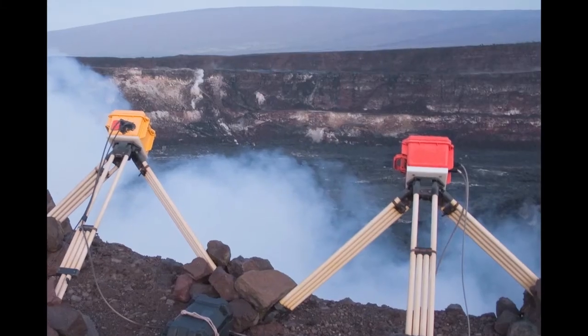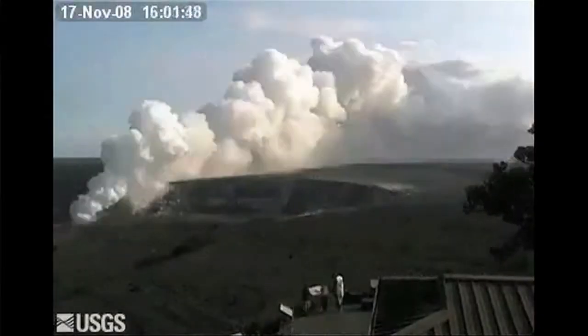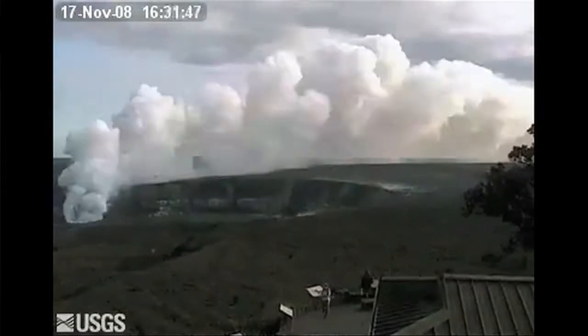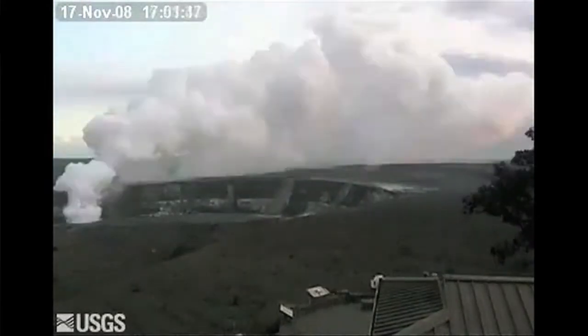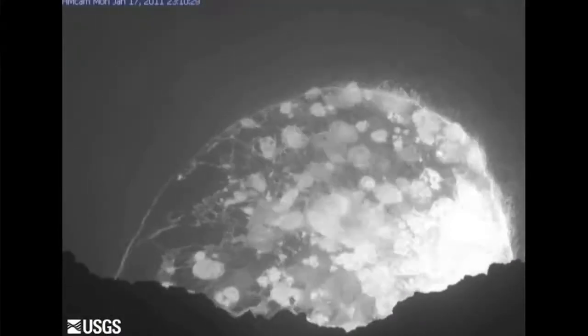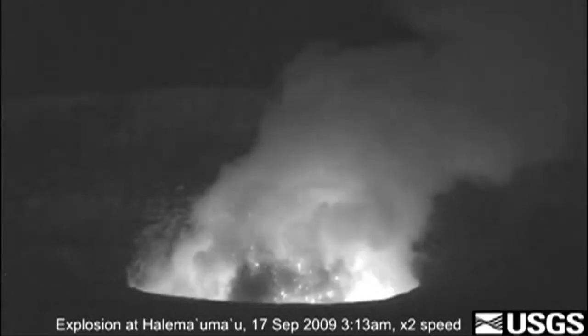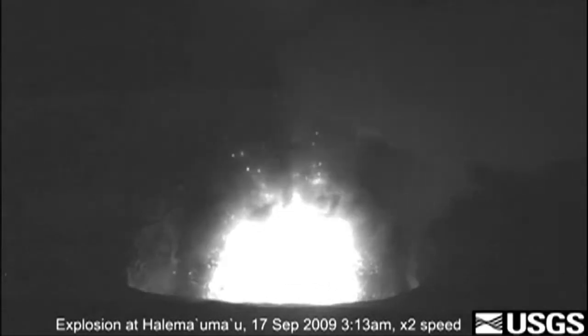The camera systems now are completely digital, and to monitor the current eruption that you see just over my shoulder here, we brought together a whole bunch of different camera systems. We have an automated time-lapse system which takes a high-resolution snapshot every minute, and that's the one that you can see right here. We also have a high frame rate, low-light camera, so it can really capture the explosive events, the really dynamic events that we've been observing.